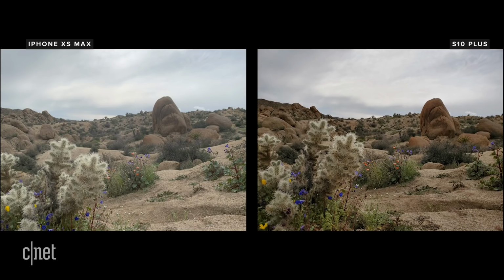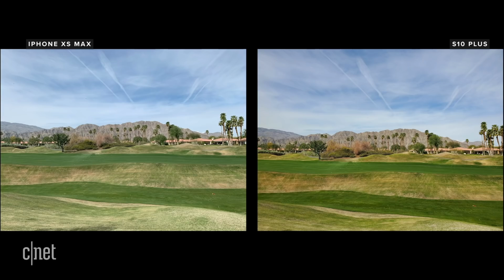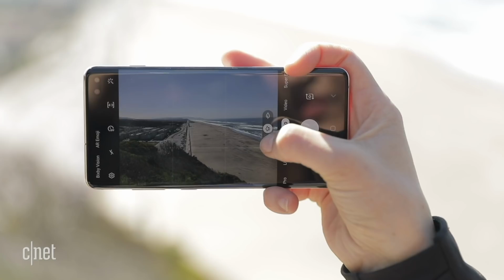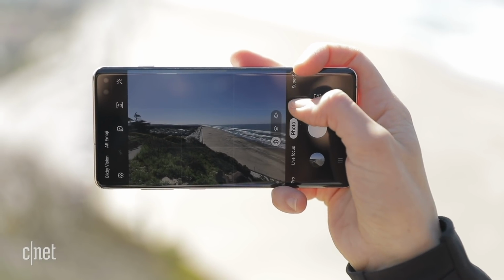For most shots, the better of the two really came down to personal preference. Take for example this one of Mount Tamalpais. I like the cooler, richer tones on the iPhone, but for this shot of the mountains in the desert, I prefer the warmer tones of the Galaxy. But the S10 Plus has a third vantage point to choose from that the XS Max just doesn't, thanks to that super wide-angle lens. Which I didn't think I needed until I tried it. And wow, I definitely changed my tune.